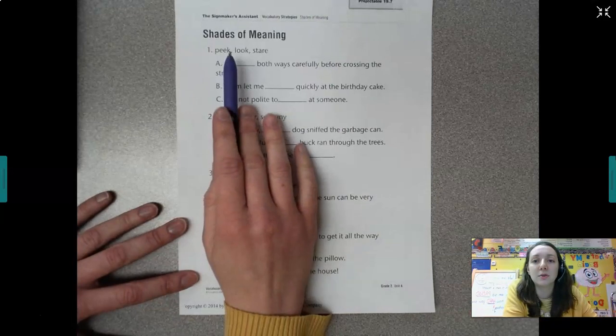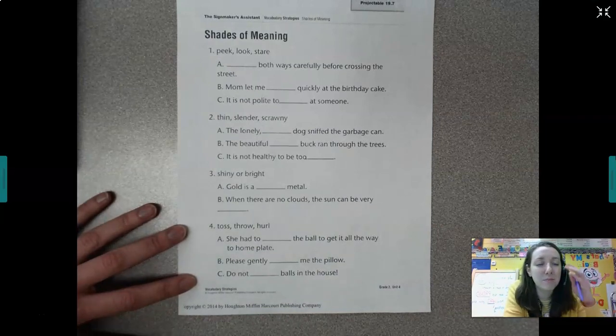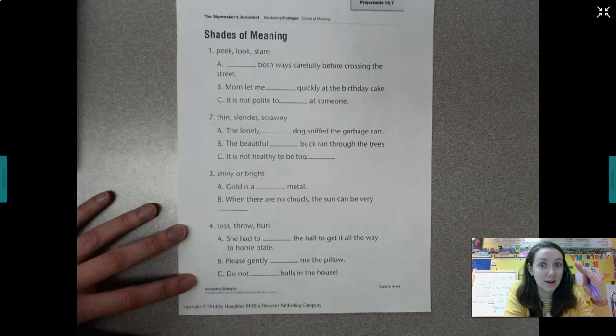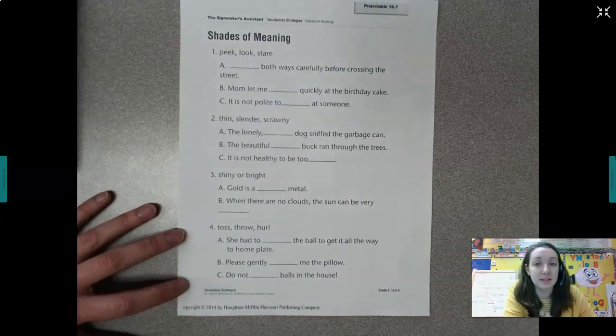So let's look at the first one. We have the words peek, look, and stare. So these are all words that mean similar things. Looking, we look with our eyes. If I'm peeking, it's a little bit light. If I'm just looking, that's normal. And if I'm staring, we know that vocabulary word, it's intense. So we're going to see which one makes sense in the sentence.